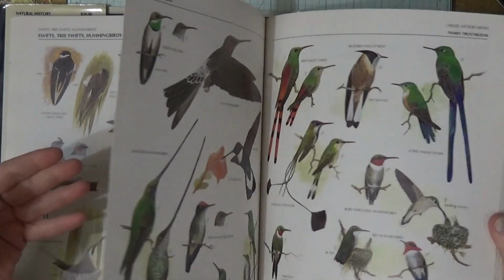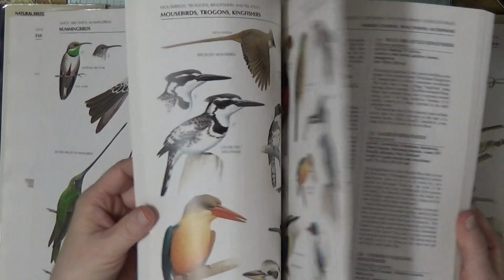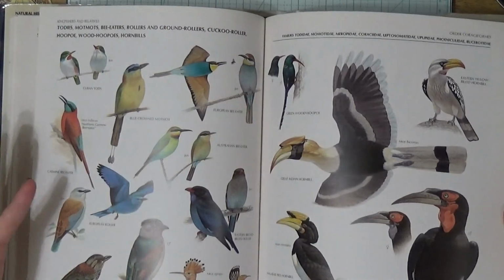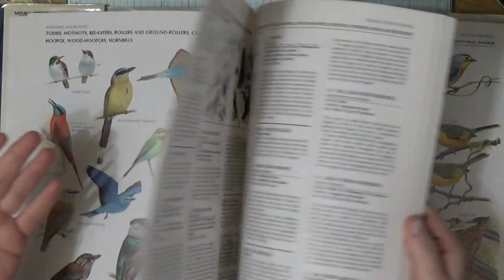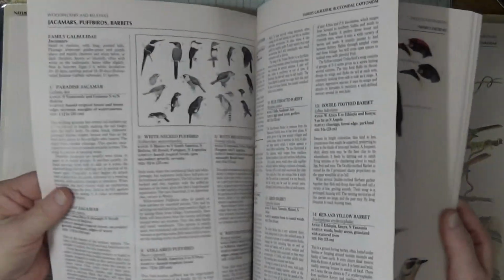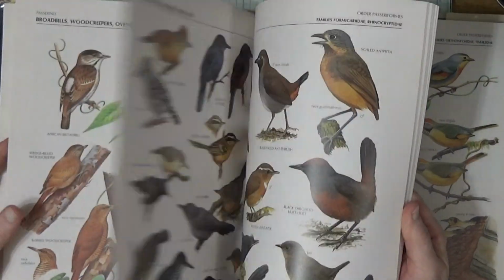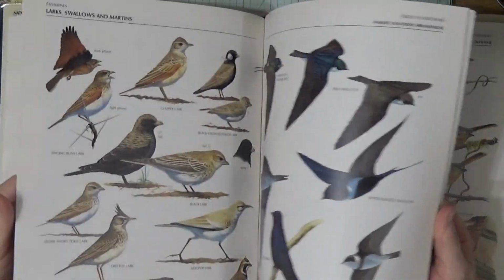Hummingbirds. And a lot of these are the size that would fit in projects that we usually do, because we don't need humongous birds like this, but most of them are not. Oops, I missed some. But it just keeps going and going.